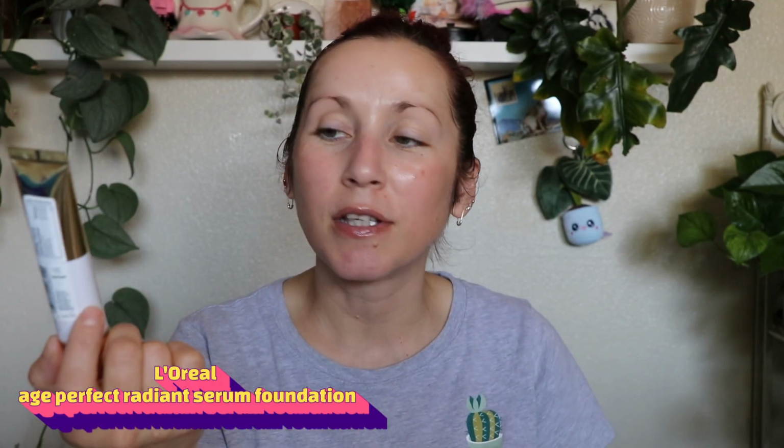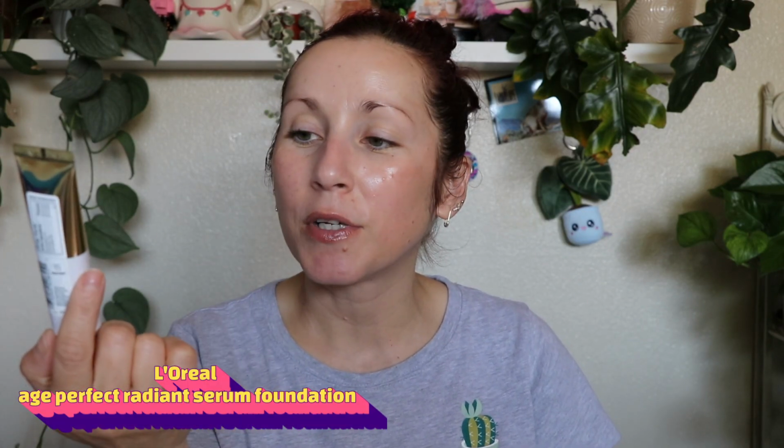I had already purchased a shade. I think it was the shade Ivory or Porcelain or something, and it was way too light. I exchanged it for the next shade, which was Rose Ivory, and I'm hoping that it works out. I didn't swatch it or anything, but this looks like a better shade match. The other one was too light, like too light to even make work.